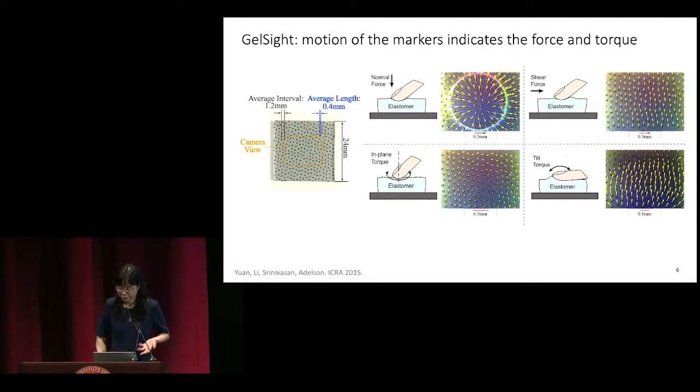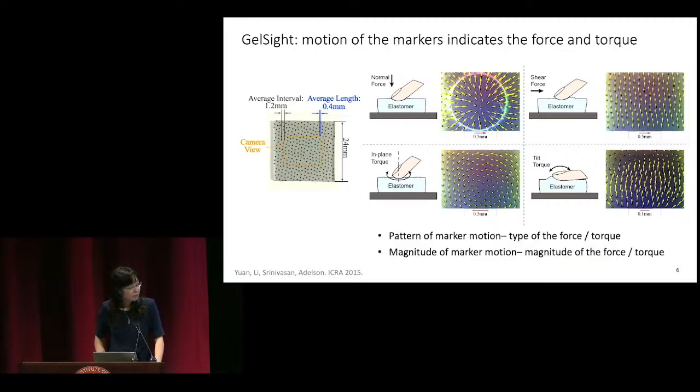Specifically, we found that when there are different types of force and torque, the markers make different patterns of motion, and the magnitude of the motion of the markers is linear to the magnitude of the force or torque. So this shows how the sensor works. Now we have this very fine information about contact geometry as well as the force. How can that help robots?